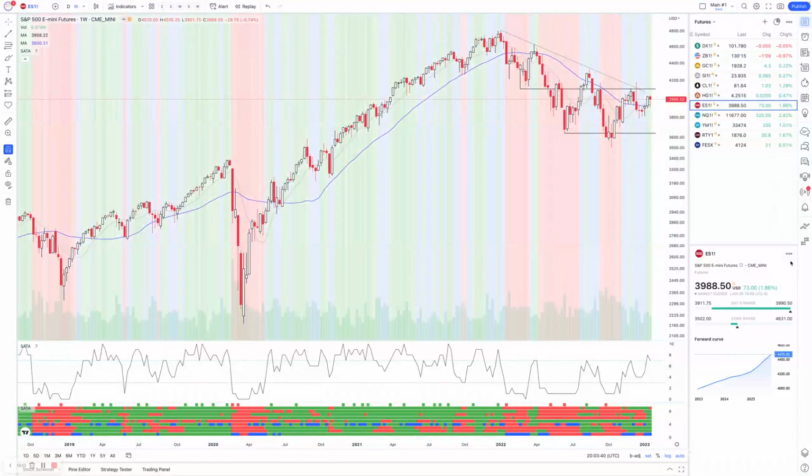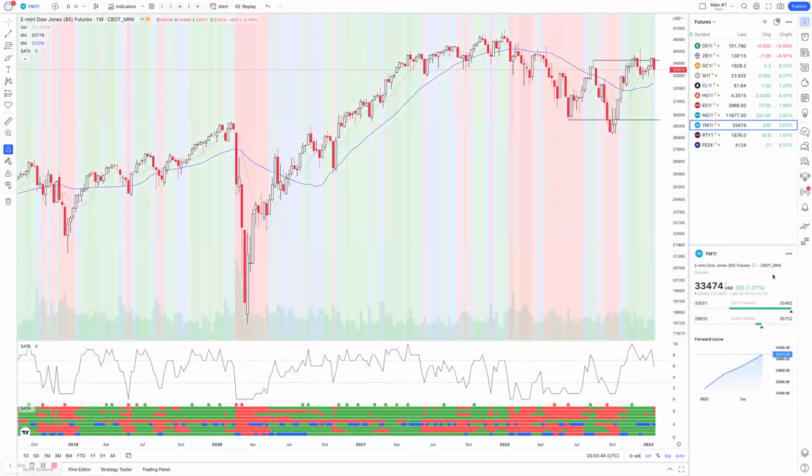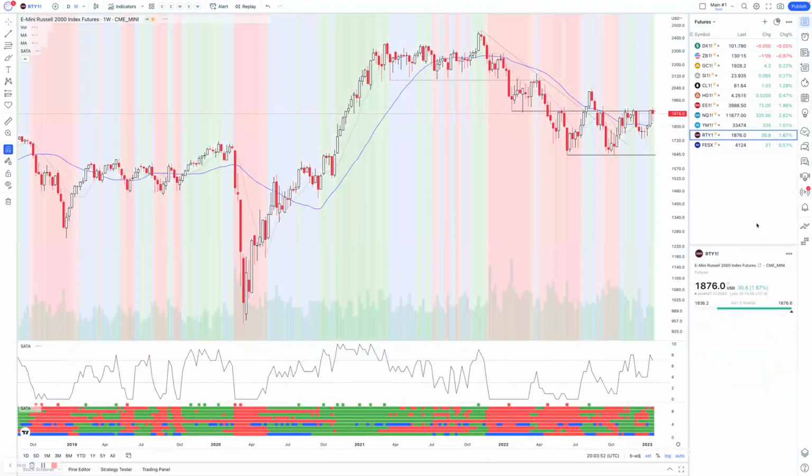Then back to the normal S&P 500 here. You've got a SATA 7. Nasdaq 100 is on a SATA 4. You've got SATA 6 on the Dow, also just sitting underneath that stage 2 level. Got the Russell on a SATA 7, sitting underneath the stage 2 level, as I talked about before. So just to push through there.